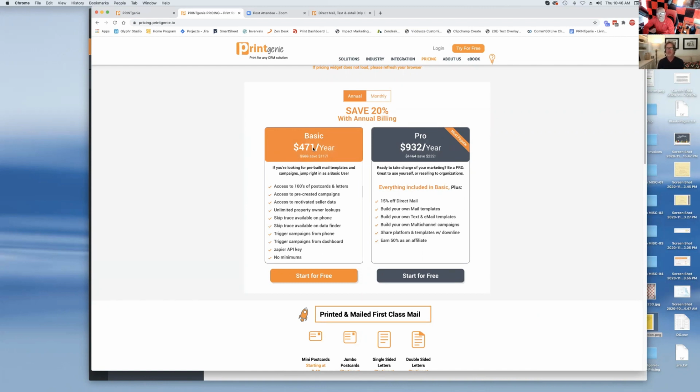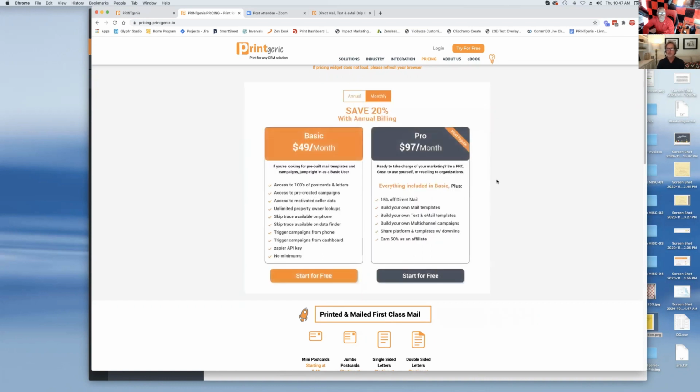Now you've got whatever your addresses are. Now maybe you've just seen 50 properties, you've added them to your phone. And then maybe on that Friday, you want to just send one letter. So you have that list, it's already on there. You just open up your list, send that one letter. So all that's built into Print Genie. But yeah, here's how inexpensive it is. And if you're a pro, then it's only $97 a month.